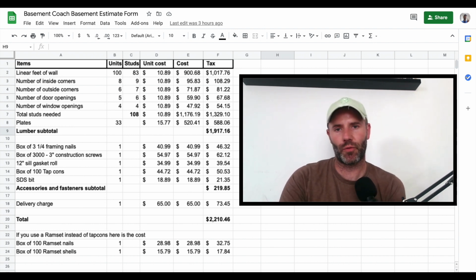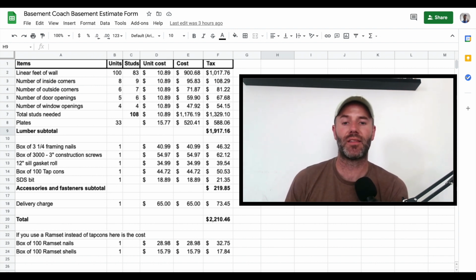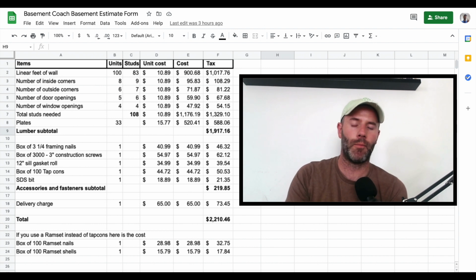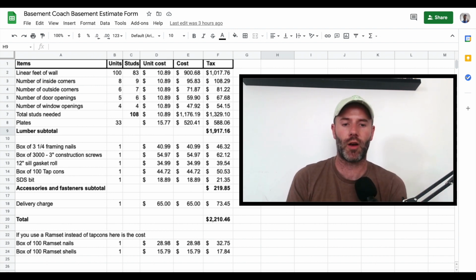If you're going to go through it, have a look with me. It's inside corners, outside corners, door openings, window openings, and then it calculates your plates as well. All of that gets done. You don't have to do that. You just have to input the numbers. The numbers you're going to have to input are the corners, the linear feet, and then the cost. And then it'll give you a line of how much everything's going to cost.